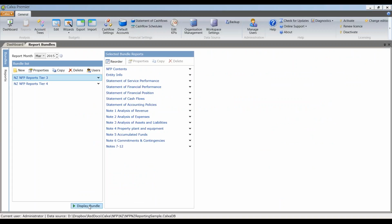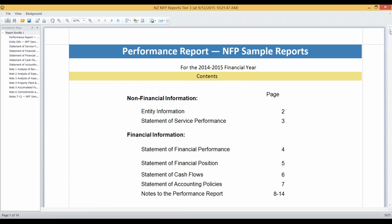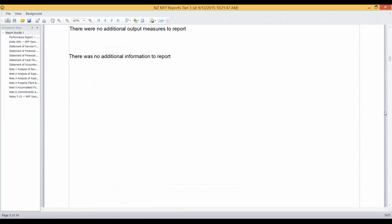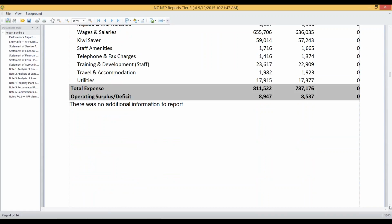The Tier 3 one, I think, goes on to about 20 pages or so, and similar information. So, and some of it exactly the same. So the contents, the entity information, statement of performance, the financial performance. So again, that's the profit and loss straight from MYOB. And you know, we can do things like change the terminology so we have operating surplus or deficit rather than net profit.